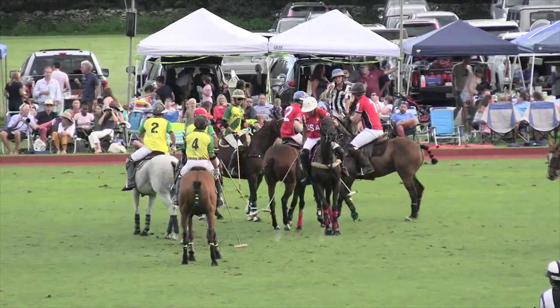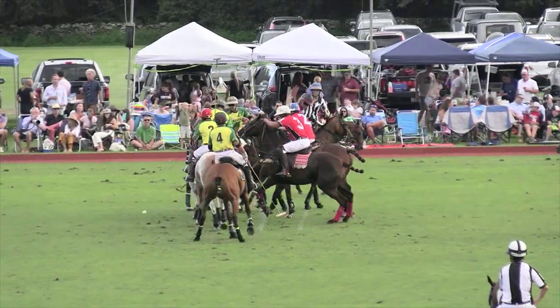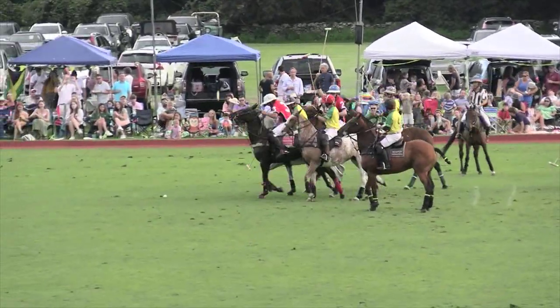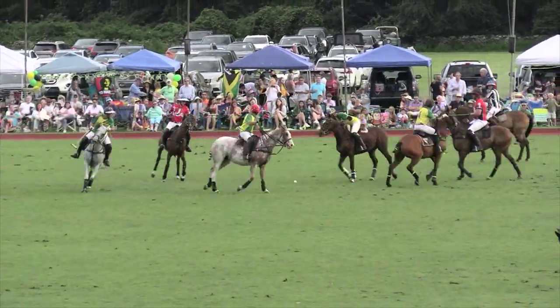Just over a minute to go in this second chukker. In comes the ball. It's in the melee. Dan comes out with it. He's trying to get it behind the saddle. Couldn't quite manage it. We have Dougie.